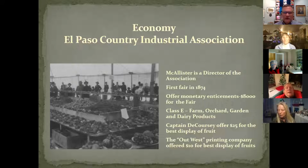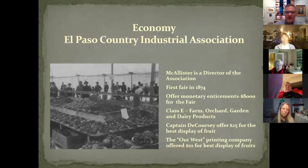It offered relatively large monetary enticements to people for winning in different categories. So there was a financial enticement that the Colorado Springs Company was setting out there to try to get people to grow fruit and to have success. You can see that Class E of the many classifications within this association, E was farm, orchard, garden, and dairy products. And we can just see some of the size. A $25 enticement is a pretty good size enticement for 1874.